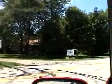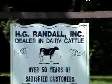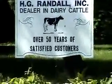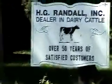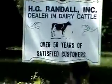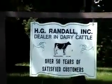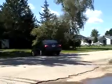Now the fellow that owns it has a dairy cattle trading business here. Been in business for 50 years. My God. Well, that's about right, because in the late 40s, they had to give up the farm because Uncle John died. And I don't know if this is the guy that took over, but it's been out of the family hands for a long time.